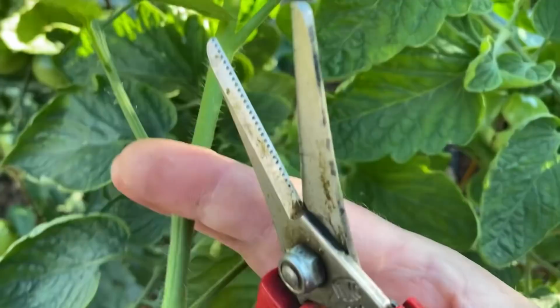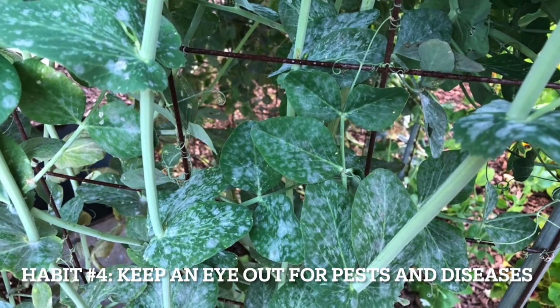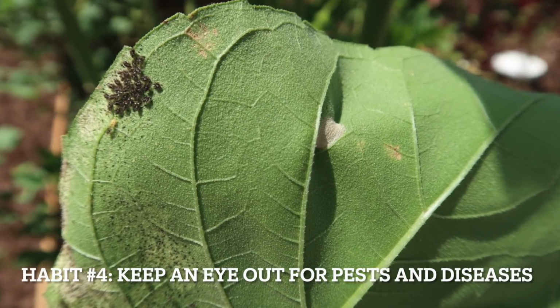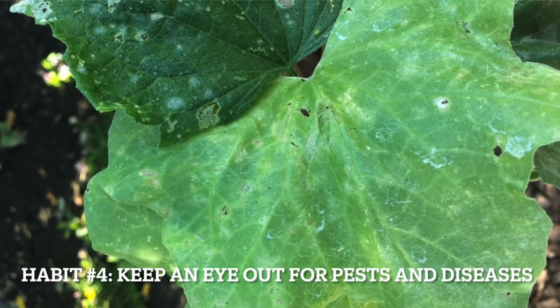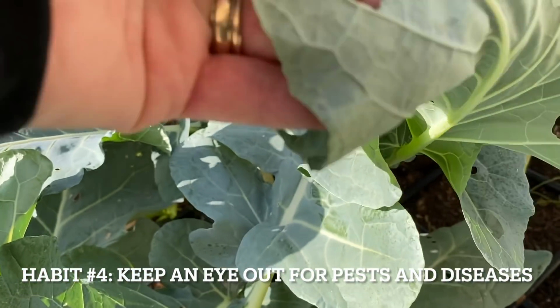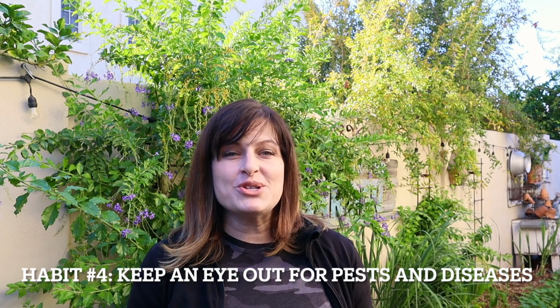The next thing I look for as I'm walking around my garden are signs of pests and diseases. It's so much easier to catch problems with pests and diseases when they're small. A few eggs on the back of a leaf are easy to destroy. A couple of leaves that have powdery mildew are much easier to take care of. Walking around your garden and spotting the very first signs of pests and diseases is the first step in keeping that under control.